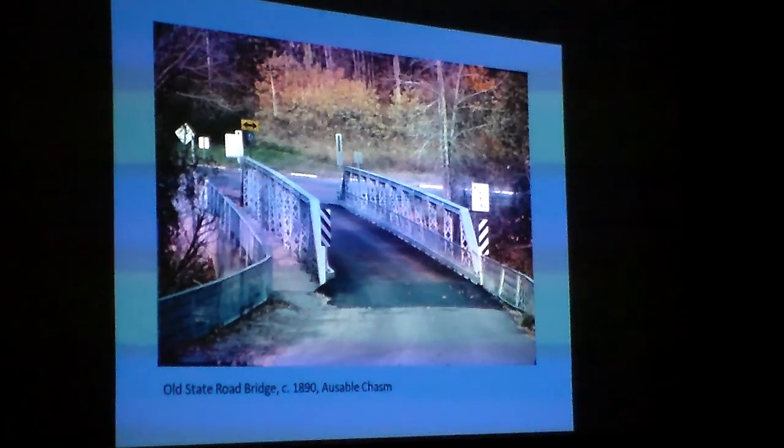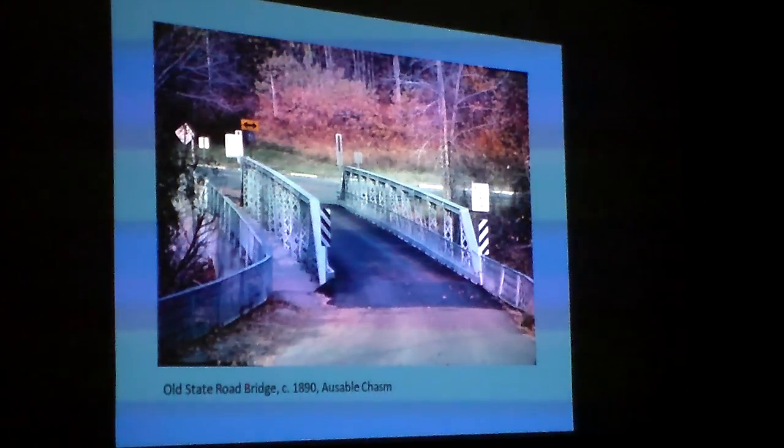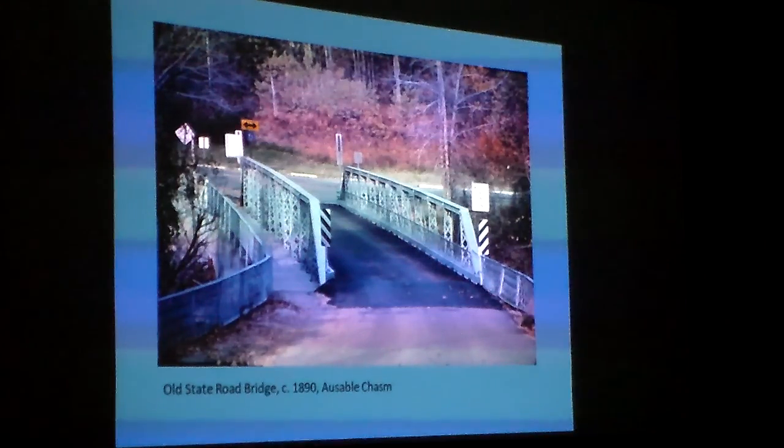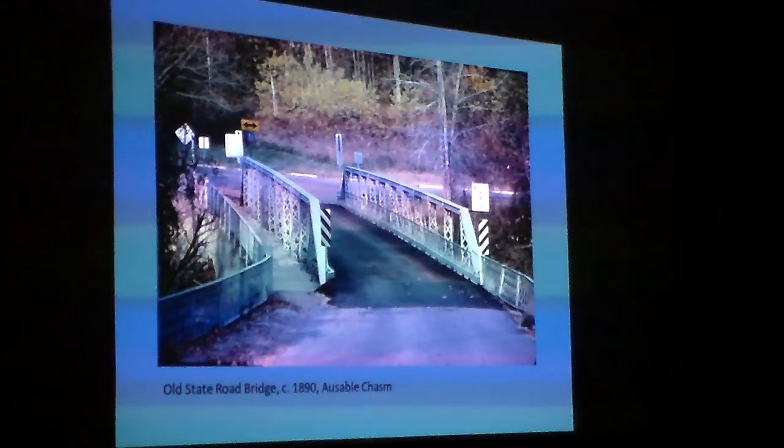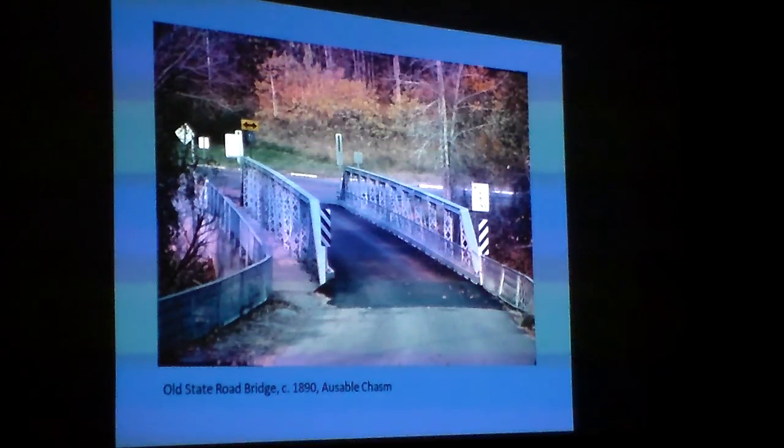I think one of the arguments for rehabilitating and opening this bridge is because it allows residents and visitors alike to stand in that very powerful spot and say, I love this place, I'm awestruck, and I think that's worth a lot. It is connected to tourism and pride and all the things that we care about. Currently, as most of you know, this is closed.